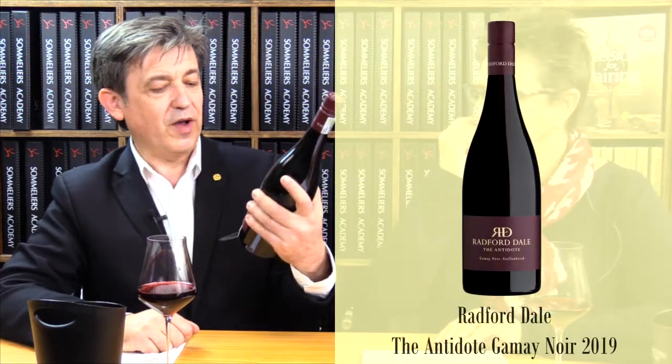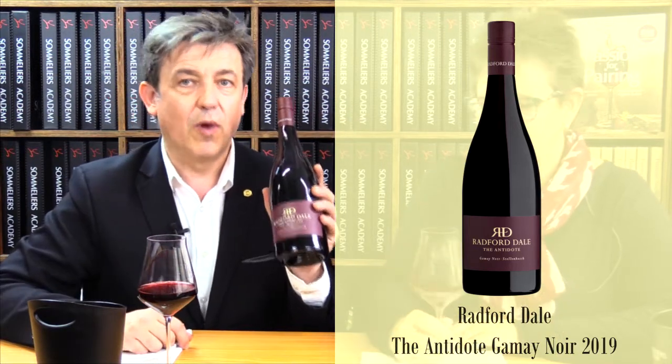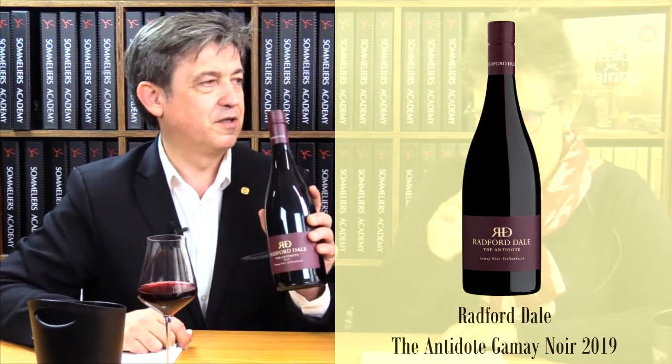But remember that in South Africa, when we look at the figures, Gamay was a prominent cultivar in the 50s, just after the war. And it takes someone like Alex Dale from Radford Dale and his team, Jacques and Edouard, to bring Gamay into the limelight. So we're tasting a Radford Dale, the Antidote 2019, wine of origin Stellenbosch. What do you think, Cathy?